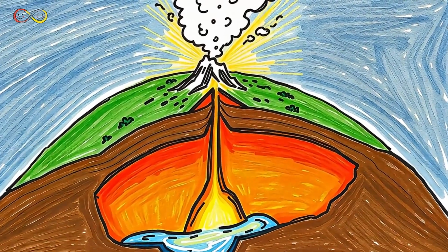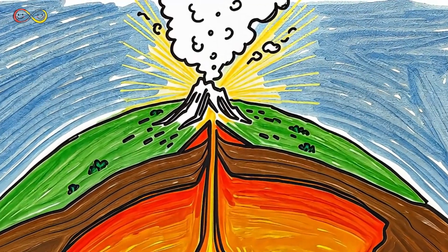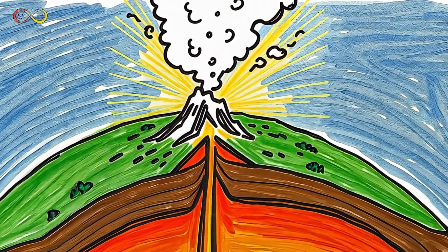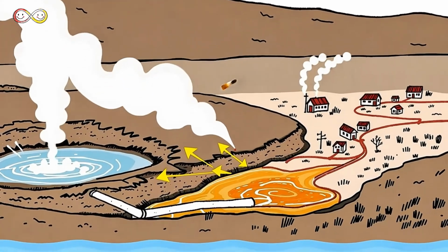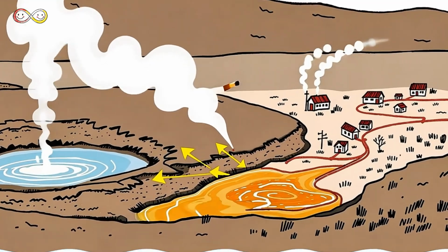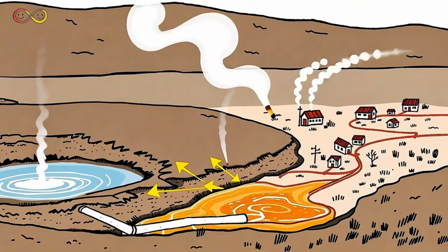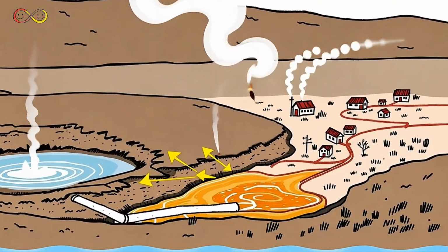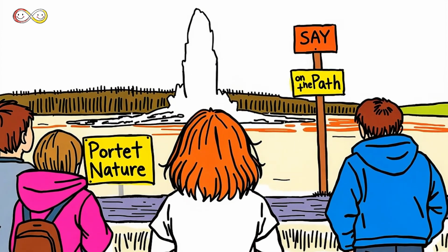Geysers aren't just an amazing show. They're proof of the powerful forces deep inside our planet. They give us clues about Earth's underground heat, showing us how energy moves beneath our feet. Did you know? That same underground heat can be used to make electricity. It's called geothermal energy, and it helps power homes and cities.